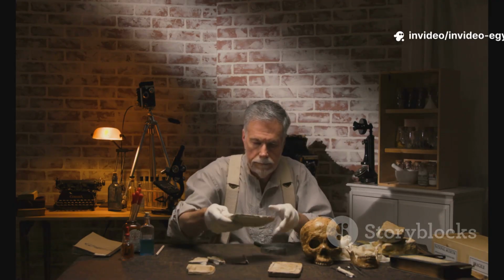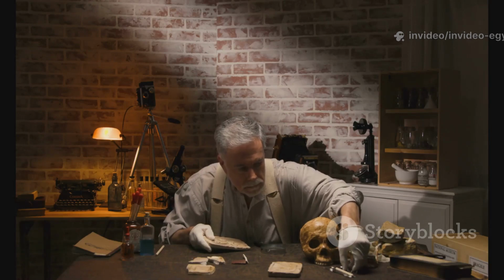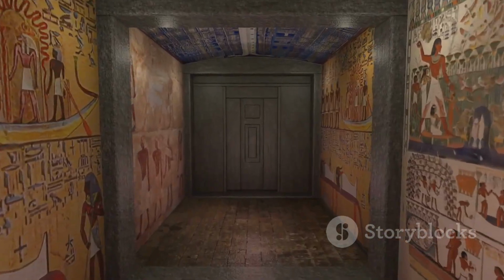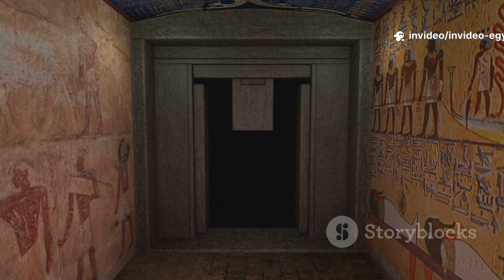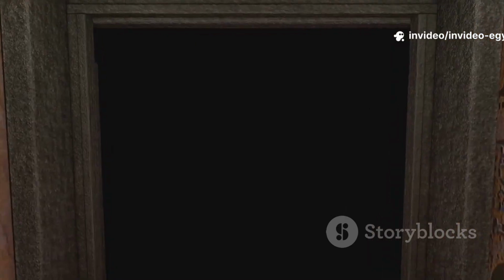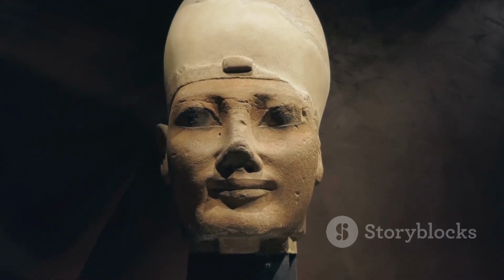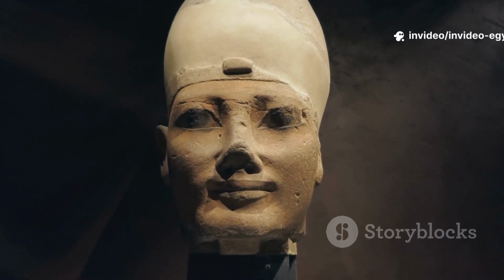For years, Egyptologist Nicholas Reeves has championed a compelling theory that Tutankhamun's famous tomb is actually just an antechamber to a much larger tomb. He believes that behind the painted walls of the burial chamber lies the true resting place of its original intended occupant, Queen Nefertiti.